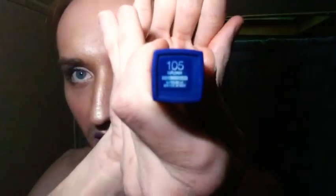I started off with this Maybelline New York Superstay Matte Ink. Yes ma'am, and yes sir. I think it showed a little bit. The shade name is 106 Explorer. Let's see if we can focus on that.